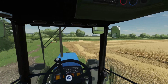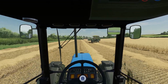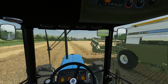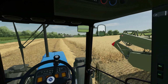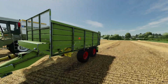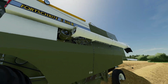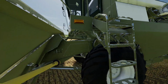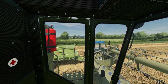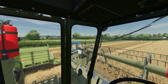Okay, let's pull up alongside the harvester. And we'll get back in the harvester, get the auger out. Fairly long auger, so it should be okay. There we are, switch that off there. That should be in roughly the right place. In we get. Right. Engine on. Auger out. There. And then we can start.